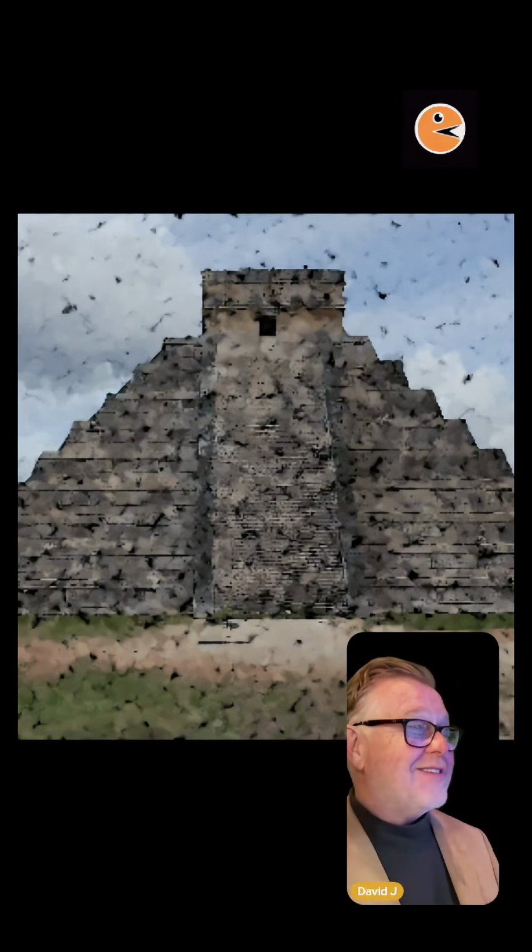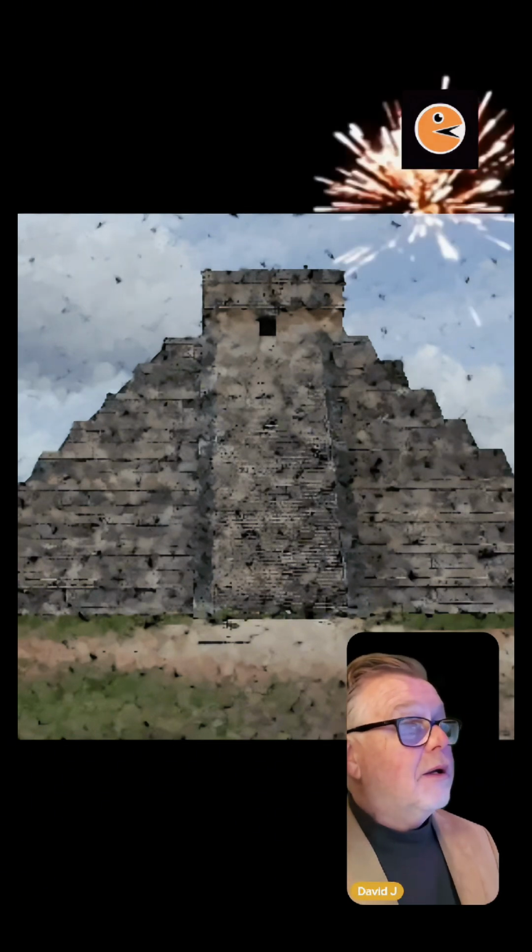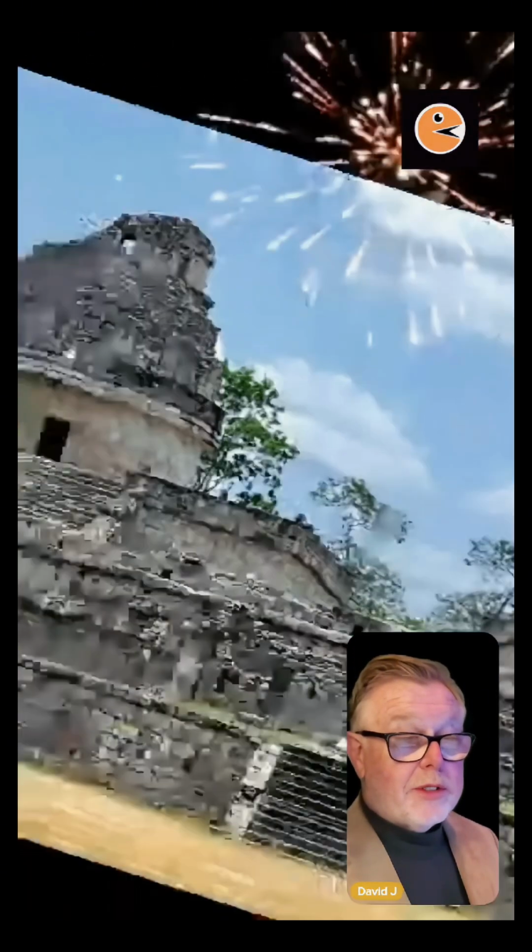Who knows where this is? To Mexico, to the middle of Yucatan. This was an option on my cruise trip over there near Cozumel. This was an option. I didn't take this option. I went to the one by the coast.